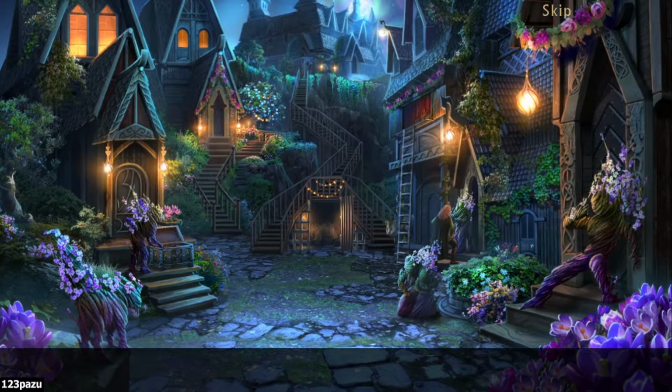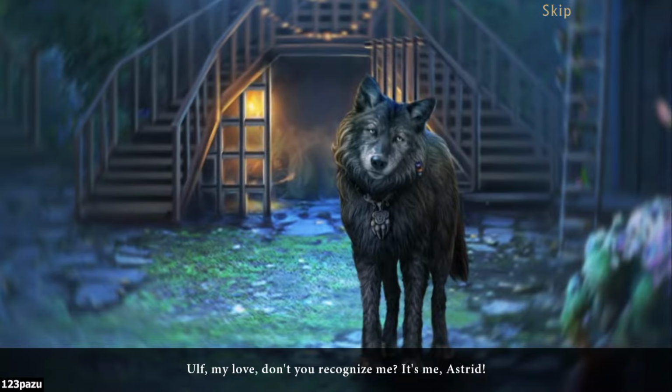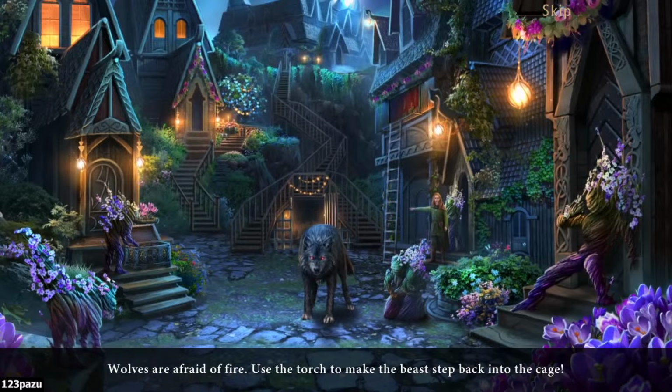Oaf, is that you? Oaf? My brother! Ulf, my love, don't you recognize me? It's me, Astrid! Wolves are afraid of fire! Use the torch to make the beast step back into the cage!